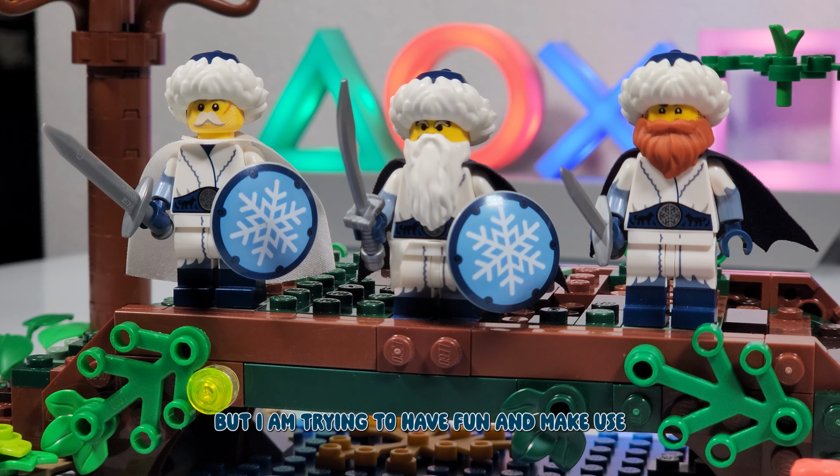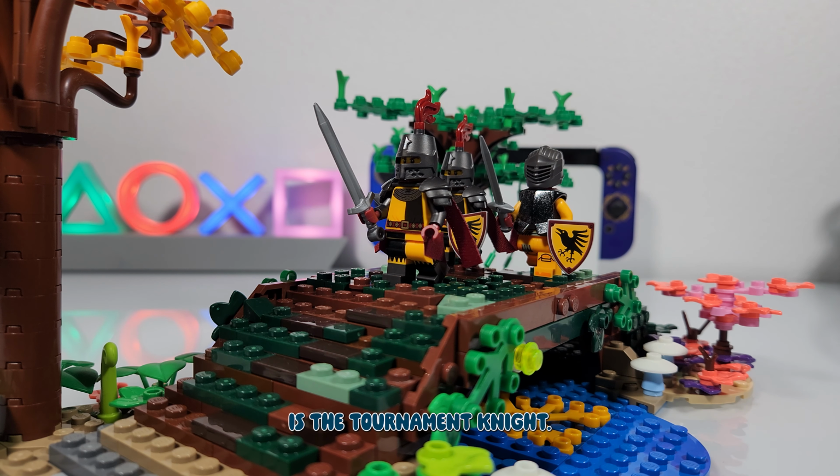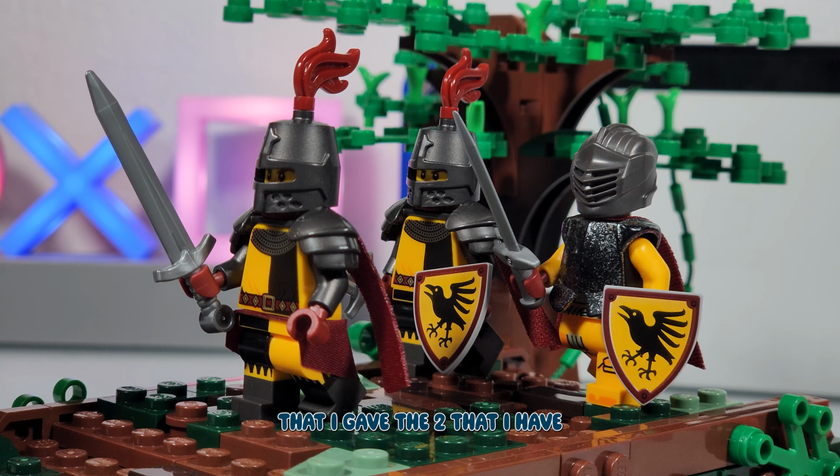An all-time favorite medieval figure is the Tournament Knight. I'm really happy with the upgrades that I gave the two that I have. For my main character, I gave him a waistcloth piece from the Scarlet Witch, which looks fantastic combined with the cape from the Evil Macaque, and that dark grey shoulder piece, of course.